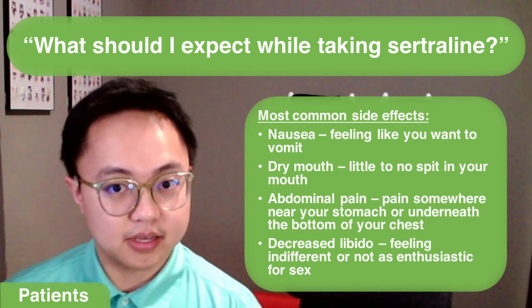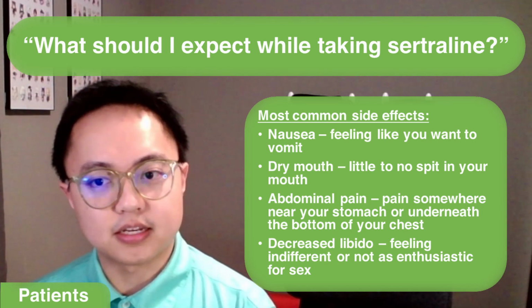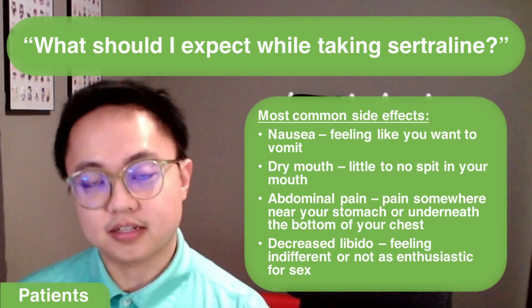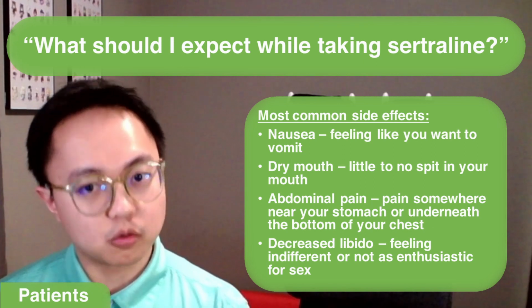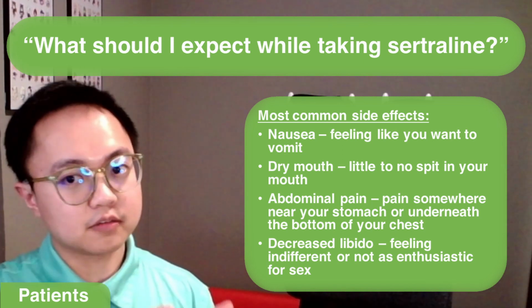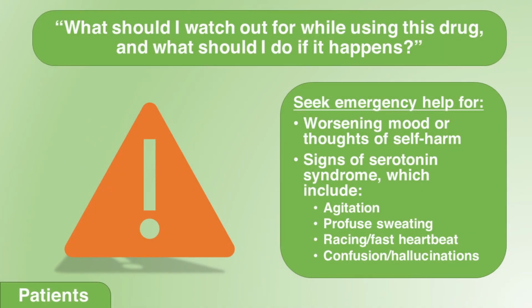As with any medication, these side effects are possible ones and aren't necessarily guaranteed, especially if you take a lower dose that is still effective for you. You can always ask your prescriber to help lower your dose or find alternatives or solutions if these get in the way. Now, Sertraline does have a couple of rare but serious things to watch out for.